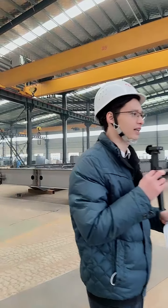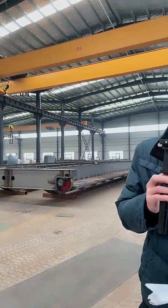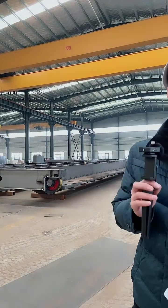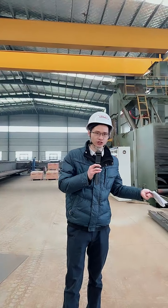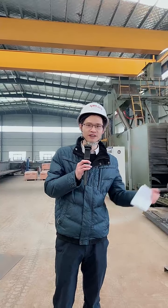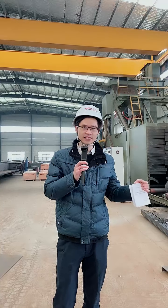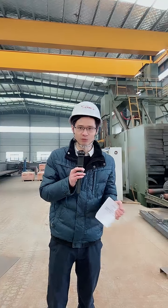But after painting, it's not easy to see whether we have done the shot blasting. But whether you can see it or not, we will do the shot blasting. So maybe for 1 year you cannot see the difference, but after 2 years, 5 years, or over 10 years, you can see the big difference between our cranes and other companies.